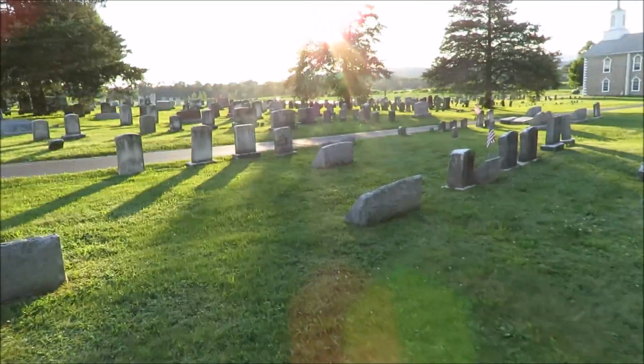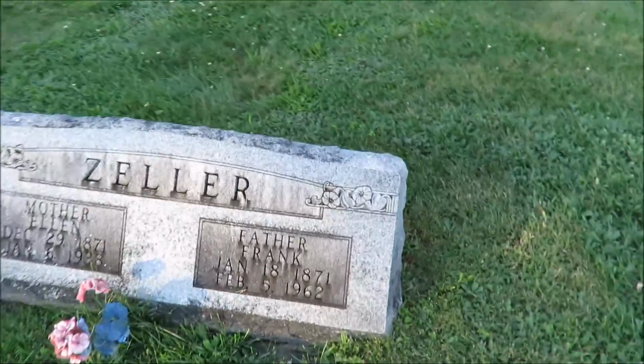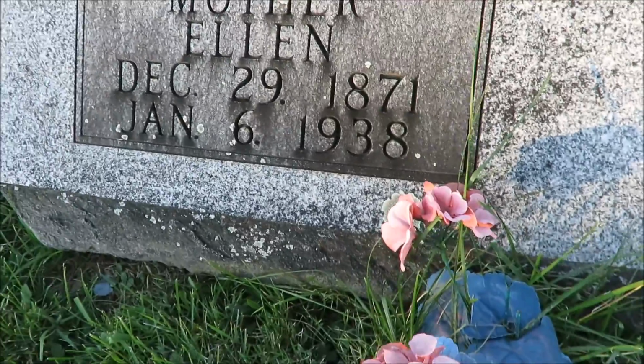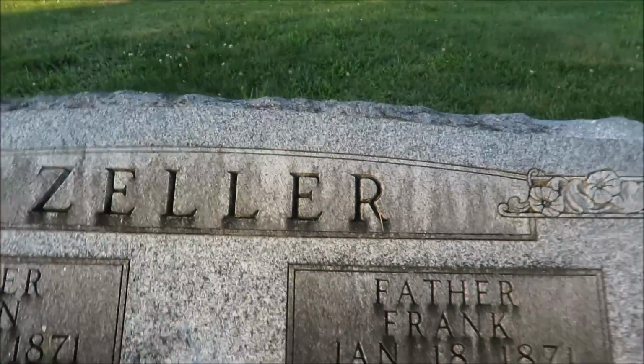And in fact, the other one was right up here. His dad Frank is up here. I think it was right up here somewhere. Yeah, right here they are. So here's Frank, 1871 to 1962. And his wife Ellen, 1871. See, that has no S on the end there. Zeller. Yeah, and Robert was my, was it my great-grandfather? I think that's the way it goes. Yeah, great-grandfather. So this is my great-great-grandfather, Frank. And it just gets older from here.